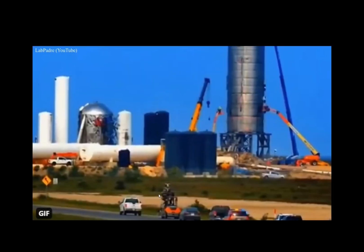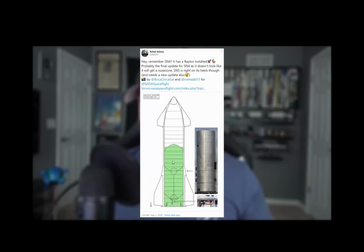And one of the Raptors, as you can see in this image, was arriving at the scene and is already mounted on the bottom of SN4. One cool thing is that the SN4 tank will not get a nose cone because it won't fly much. It will probably do just a 150-meter hop, and it only has one Raptor assembled. It won't get three.